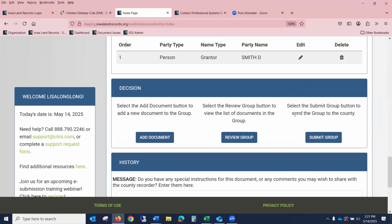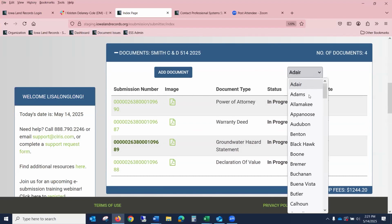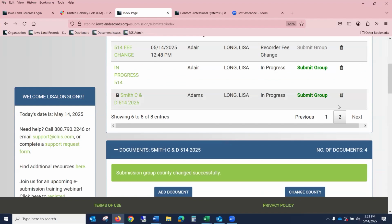So here's what we're left with. We have 4 documents in this group: the power of attorney, the deed, the groundwater, the declaration of value. We can add a document. I can change the county. If I wanted to switch that to Adams, it'll change that automatically.